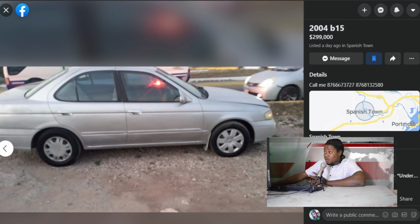If you're interested, you could contact that number and ask them for WhatsApp for some more pictures. But we are going to move on to the next one.